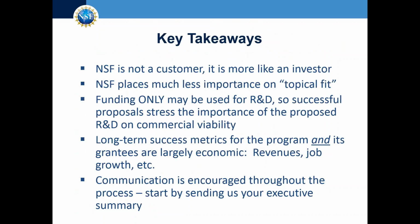So before I dive into the proposal preparation, I want to summarize a few key takeaways from my talk so far. First, keep in mind that the National Science Foundation is not a customer. We really see ourselves more like an investor, probably the first investor into your company. And NSF really places much less importance on what we call topical fit. So the topics are meant to encourage you to think broadly about your submission.